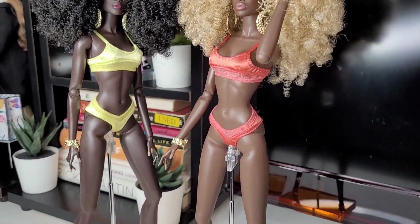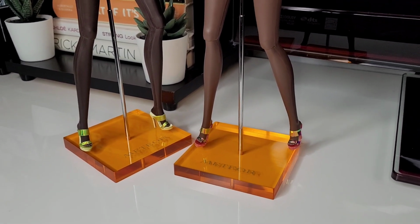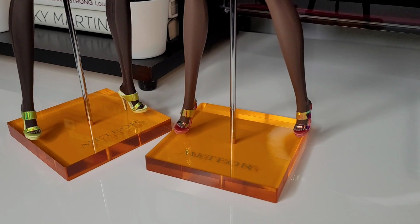I'm gonna start with the stand. Why? Because I am in love. I'm in love with the color. I'm in love with the plexi. I'm in love with the orange. I'm not even the biggest fan of orange, but this is just stunning. It's different. I'm down with it. I'm not gonna lie to you guys.